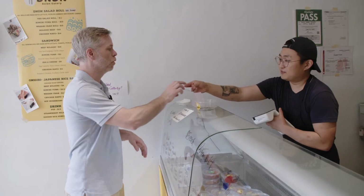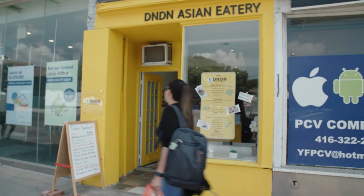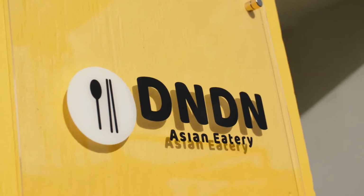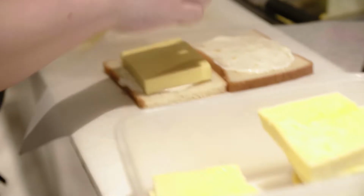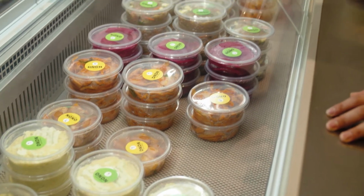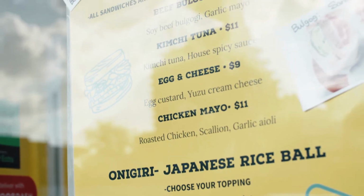Sometimes it's like Korean soybean paste. Oh yeah, okay. Right around the corner at 2109 and a half Yonge Street is Dian Dian Asian Eatery, a Korean Japanese deli offering all kinds of affordable, delicious items. You can get 3 for $14.